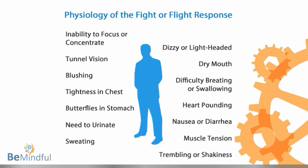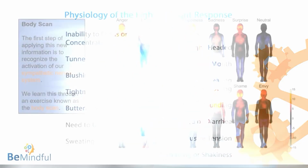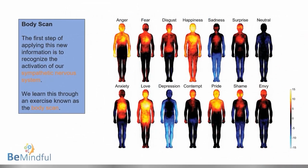This is why the first neural restorative exercise we have you engage in is a body scan. We must connect ourselves to our body so that we can quickly recognize the activation of our sympathetic nervous system in order for us to be able to override it. What do you feel, and where do you feel it?